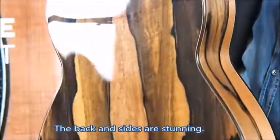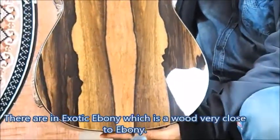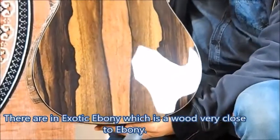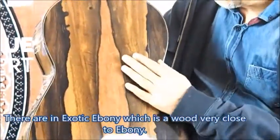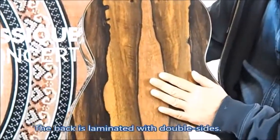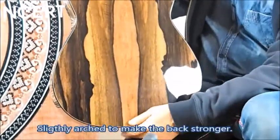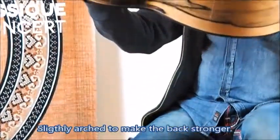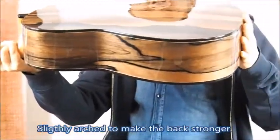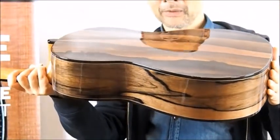And the back and sides are stunning. I'll let you watch. It's exotic ebony, which is a wood which is very close to ebony, quite heavy. The back is laminated, so there is a double side of wood here, and it's slightly arched to make the back stronger and to avoid any resonance in the body of the guitar.